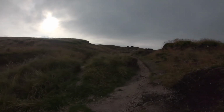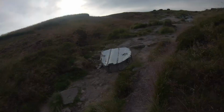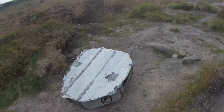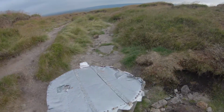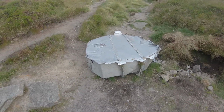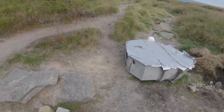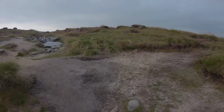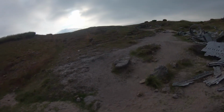Yep, I think I can see the debris beginning. There we have it. Wow. Wow, look at that. That is immense. What on earth? Wow. I cannot even begin to imagine what it would have looked like back then.